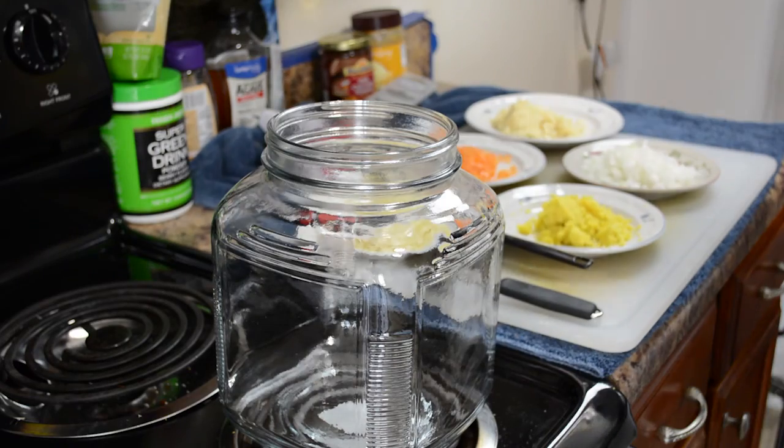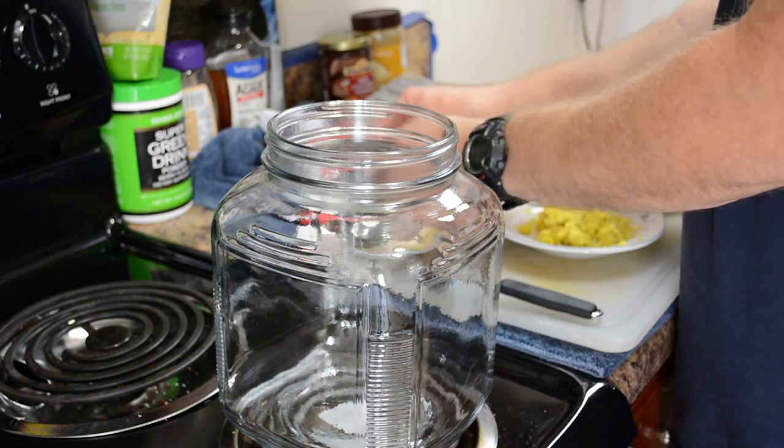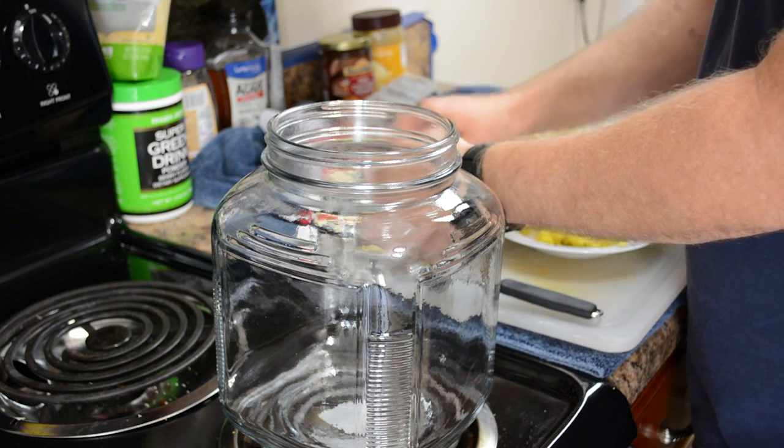So there you have it, with all my probably mispronunciations. But bad pronunciation aside, we're going to put this all together and make a powerful antibiotic. So the next thing is to put all the ingredients in your glass gallon jar.